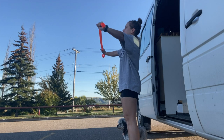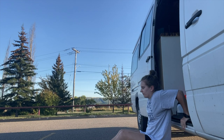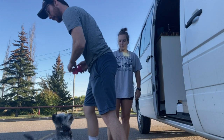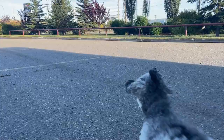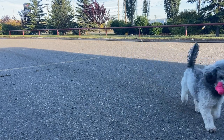The thing about van life is that it's important to prioritize exercise, but you kind of got to squeeze it in where you can. At this point in our journey, it had been a few days since we'd had a chance to go to a gym, so we found a park to post up in for a little bit. I did a little workout using what I had available, and we used this time to let Henry get some movement in as well.